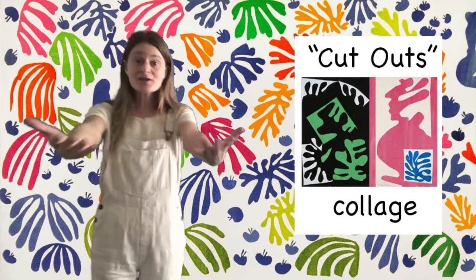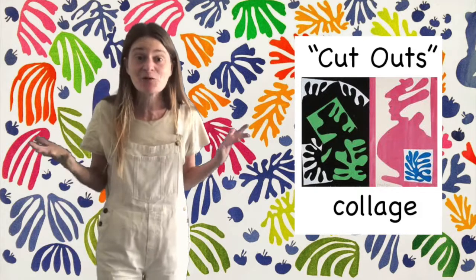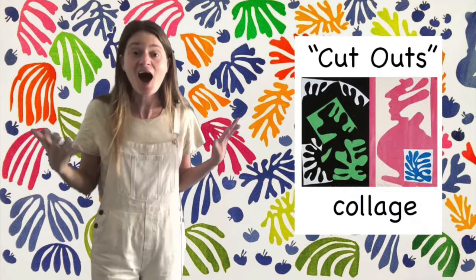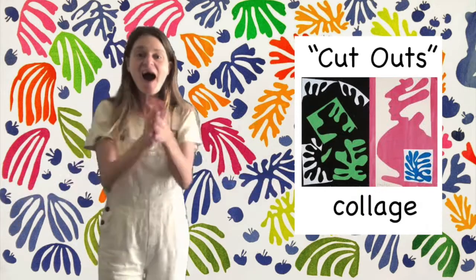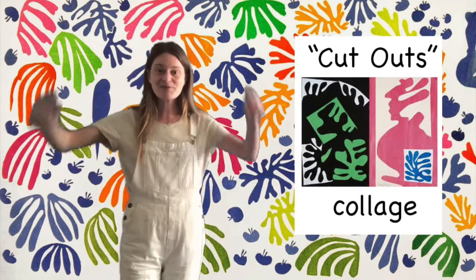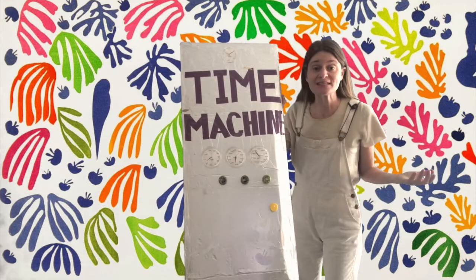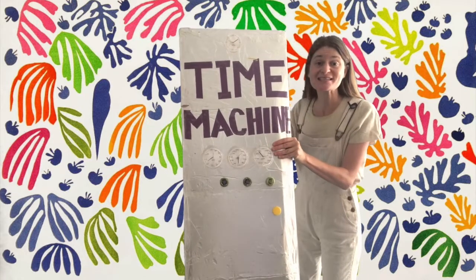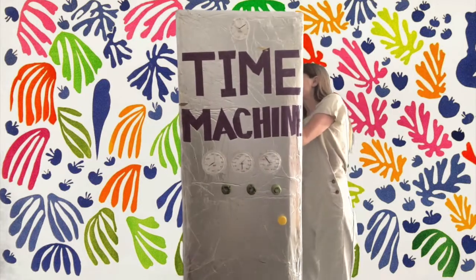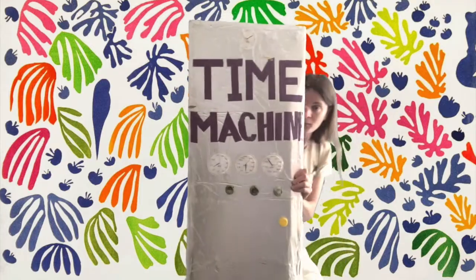So do you want to go into the art history time machine back to 1941 and visit Henri Matisse in his studio making these cutouts? You do? Awesome. Let's get the time machine. All right, friends, here's the time machine. Let me punch in the date 1941 to go to Henri Matisse's studio. Ready? 1941. All right, buckle up, here we go.